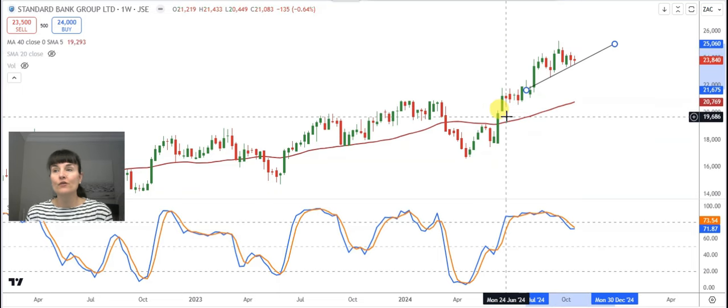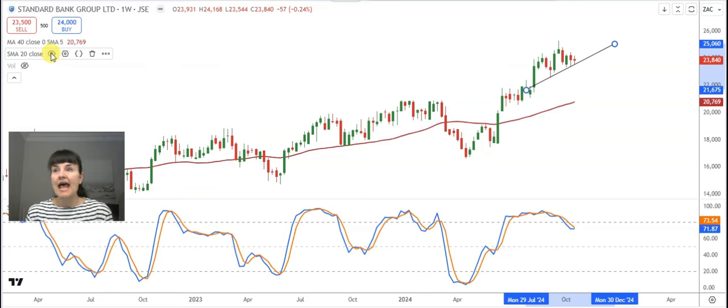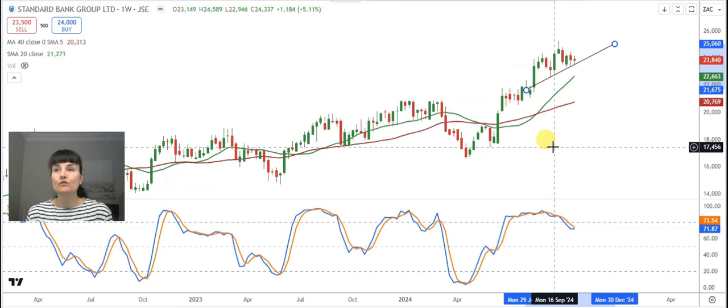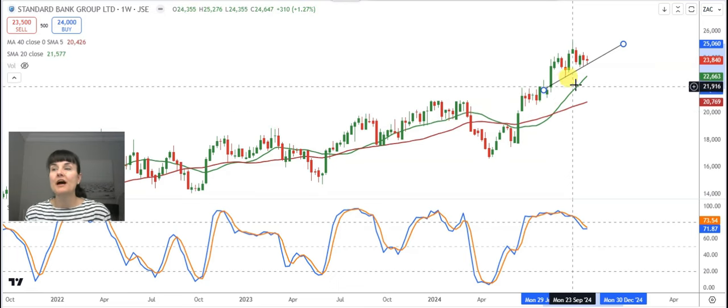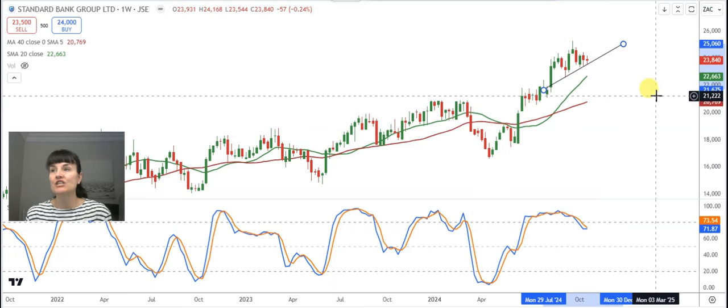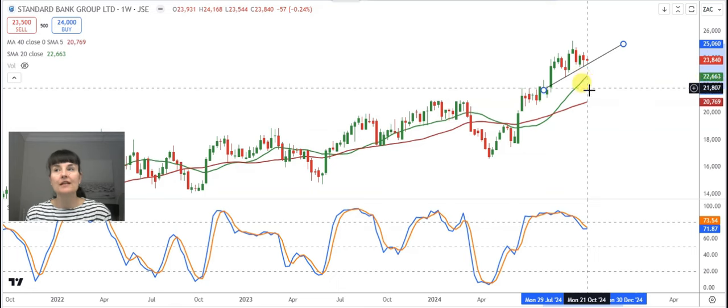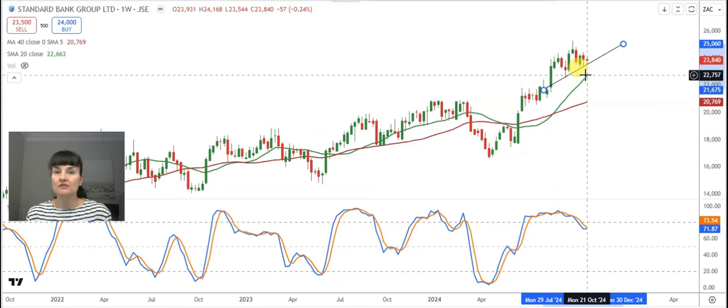And if I look at my 40-week moving average, the long-term sentiment is still very, very strong and positive. And if I add my 20-week moving average, in fact, in the week of the 19th of August, again, a golden cross formation where the bullish trend towards Standard Bank has been confirmed. So technically, for me, my first sign of weakness on Standard Bank will only be below the 20-week moving average, and that is waiting at 226.63 Rand. Only below that level will I say, hey, confirmation for me of weakness is there. I might want to consider taking profit.